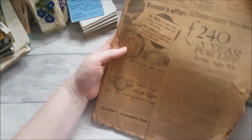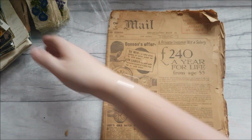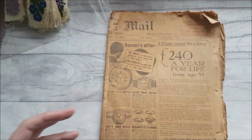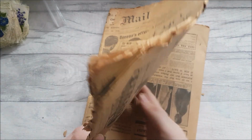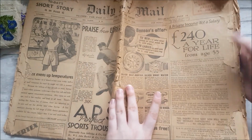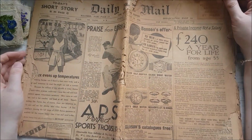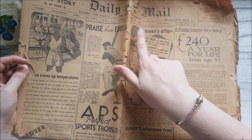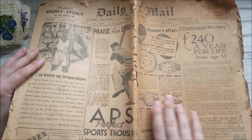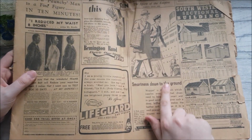Let me just move some bits out the way, because this is very fragile. I haven't opened it out and looked at all of the pages yet, which I will do. But what I intend to use this for is just the adverts, and so this is from 1938 and this cost 1 penny. Yeah, it's great, isn't it?